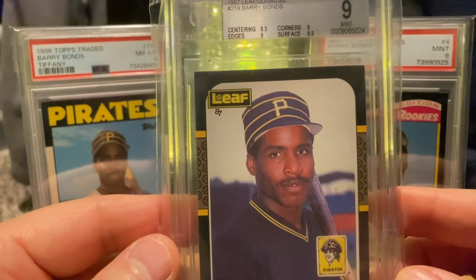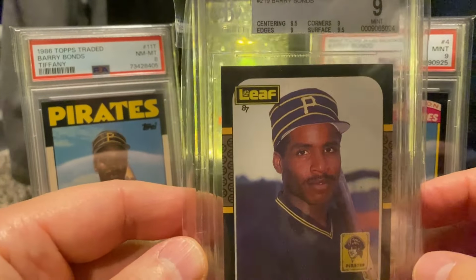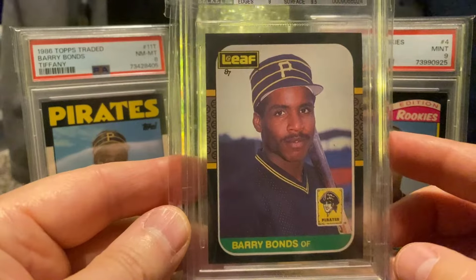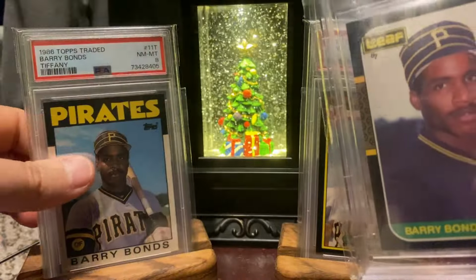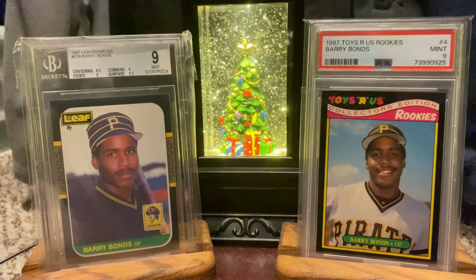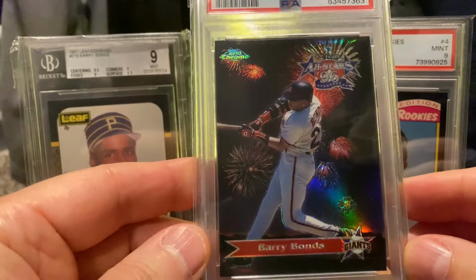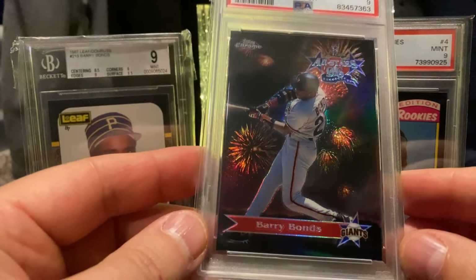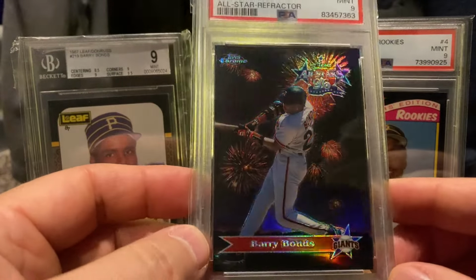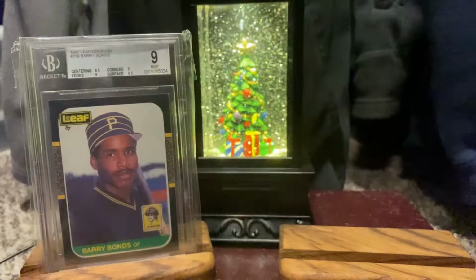Speaking of Bonds and black, how about this black beauty? In a gem mint 9, the 87 Leaf Barry Bonds. What a beautiful card. And continuing with Bonds, we will move into Refractor Land. The 97 Topps Chrome All-Star Refractor. Boy, this is like 4th of July here. What a card. What an absolutely stunning card. So let me put this over here.